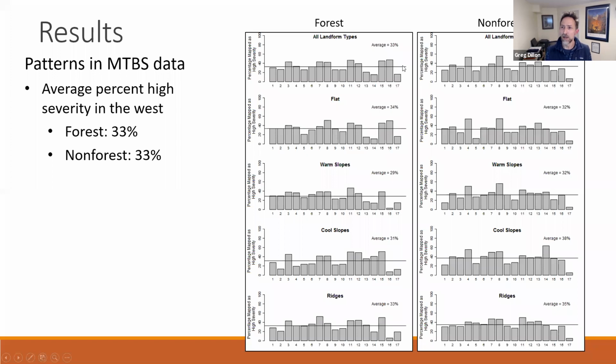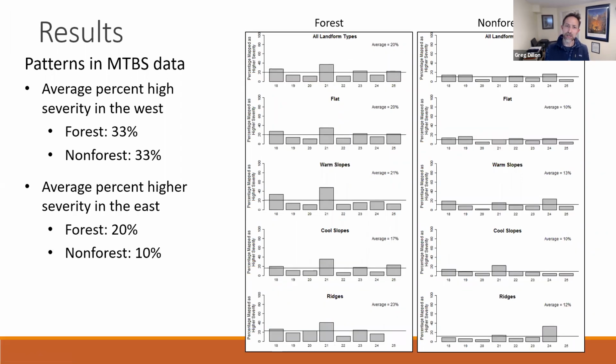That's interesting. There's a little bit of variation with landform types, but not a lot, so I'm not going to get into the details there. And then this is a look at the eastern US. Here, similar to that graph I showed you earlier, we can see that the average percent of higher severity, where we've now grouped moderate and high together, is still quite a bit lower in the eastern US. The average value for forest across all landform types is about 20% of burned area in the moderate to high classes, and about 10% in non-forest areas in the moderate to high classes.